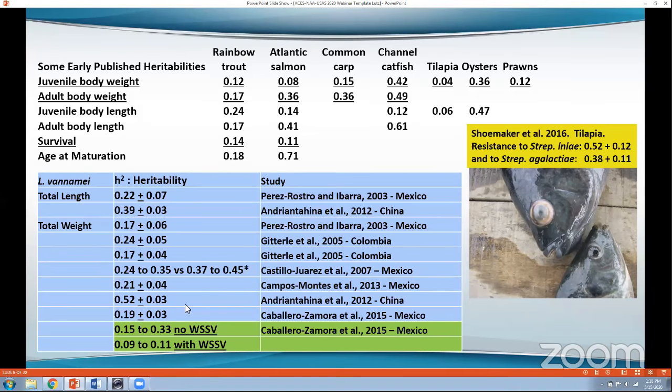Here's a bunch of examples from white leg shrimp, Vannamei. And you can see again, heritabilities ranging from maybe 0.2 to 0.4. On a good day, you might get as much as 0.5. This was a study that came out of China. And we like to calculate a standard error with that heritability to get some idea of just how realistic it is.